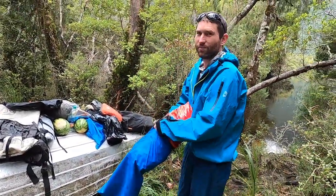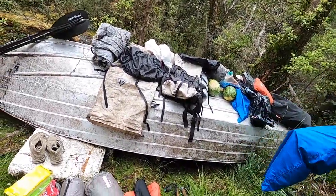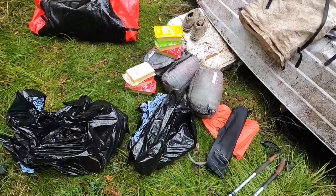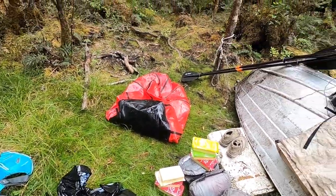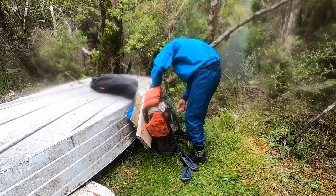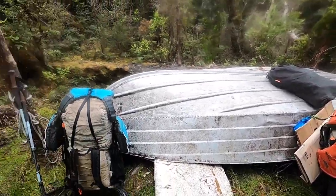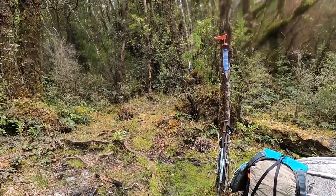Our first transition here, putting away the boats on top of a boat. Got all of our stuff out. Hello, a fantail. And just like that, we are packed up, ready to continue on foot.